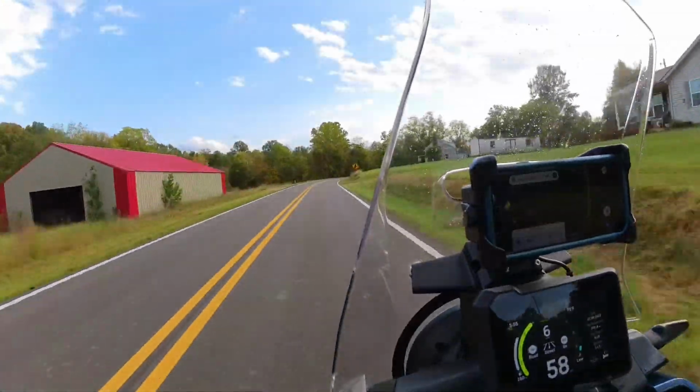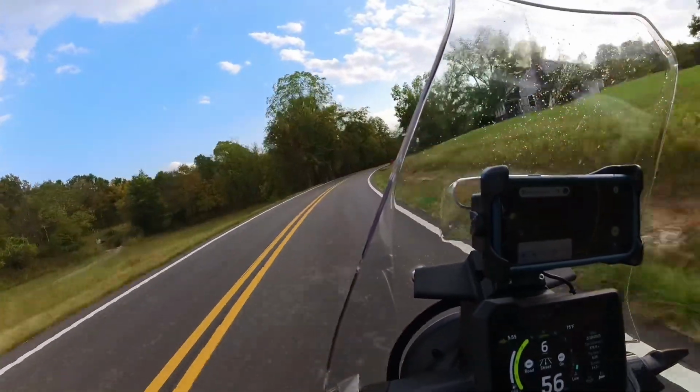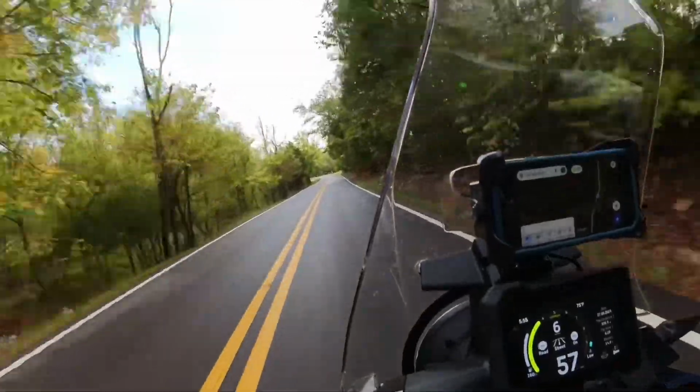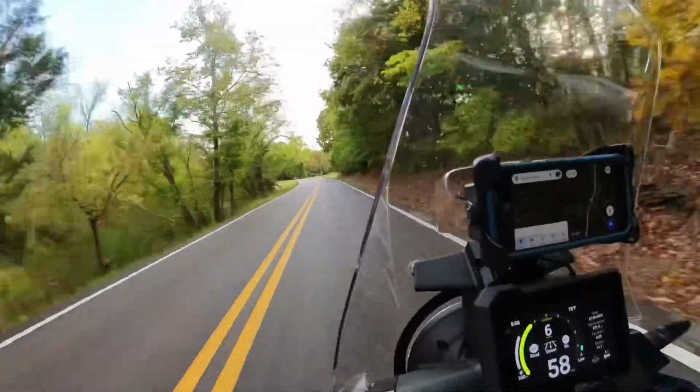It's a really great road on 421. This goes all the way into downtown Frankfort, right by the Capitol. This is right in my backyard. I ride this all the time. It's one of my favorite rides.